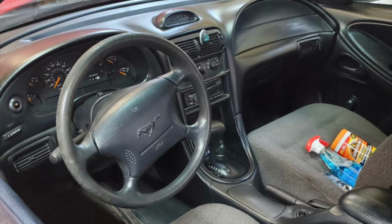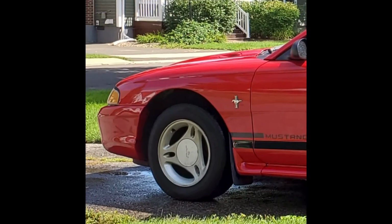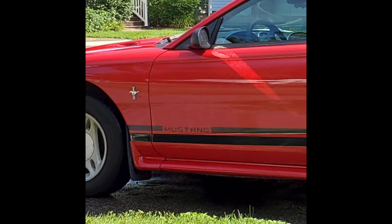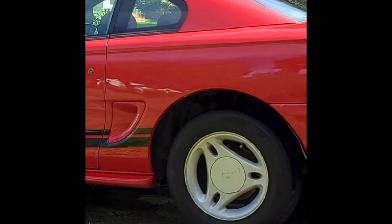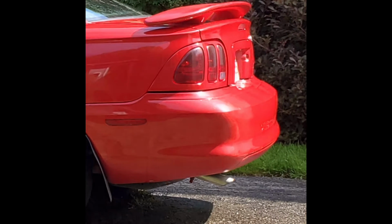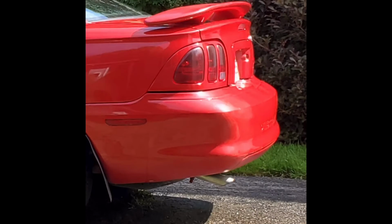And so if we look around the car for a little bit, you'll see a couple of unique things. From the exterior, it looks just like any other Mustang. It has some aftermarket stripes that go down the side. Those are not the ones that would have come on the Mustang, but they are a unique looking stripe similar to ones that you might see on a Mustang of this generation.